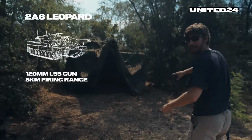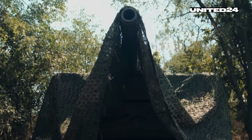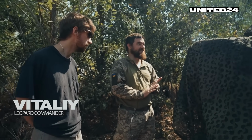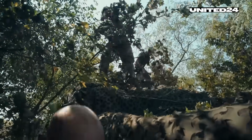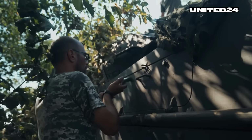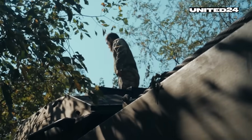Meet the legendary Leopard 2 A6. Next to us is the Leopard 2 A6, a German tank, which the Germans say is the best in the world. The tank is good, maneuverable and fast. It moves back and forth at very high speeds. It shoots very accurately. It hits the bullseye at 4 kilometers.